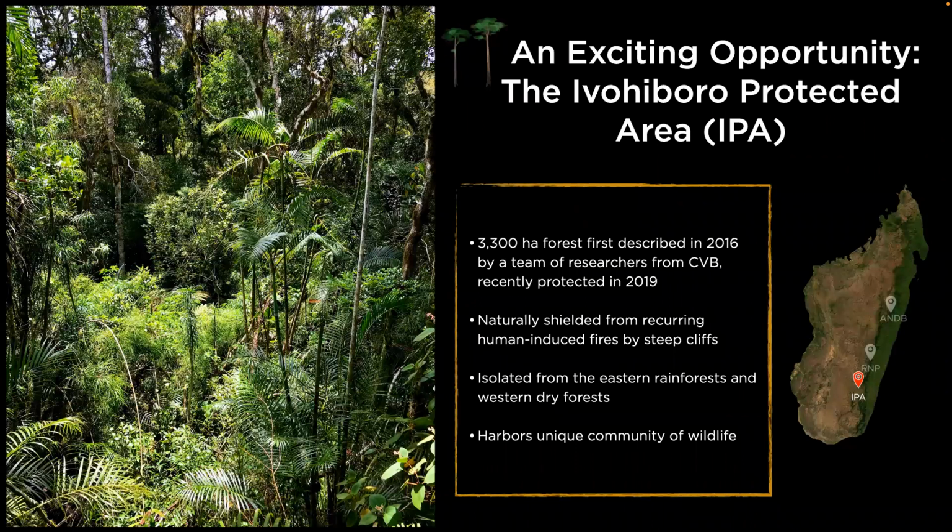Now, in 2016, researchers affiliated with Stony Brook and Centre ValBio received a call from a Malagasy woman who was claiming that a small rainforest in her hometown in south central Madagascar contained ring-tailed lemurs. Now, this was sort of surprising because ring-tailed lemurs are typically only found in dry forests, and they're usually ground dwelling, and she was reporting them living in the trees in a moist rainforest.